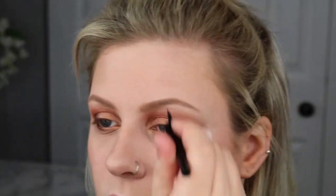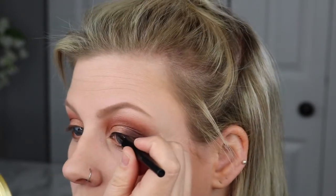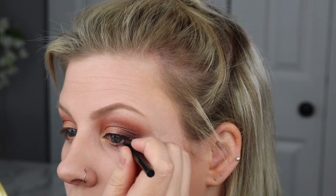Secondly, how I like to do my eyeliner, I start in the inner corner and I create a line as close to my lash line as I possibly can get, and then I work on thickening it and creating that wing from that line. So I brought it from my inner corner all the way to where the tape starts.